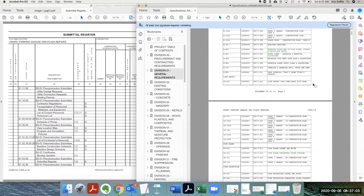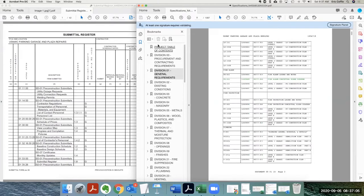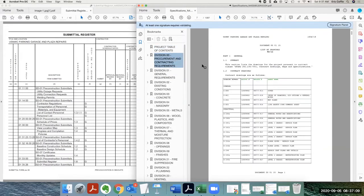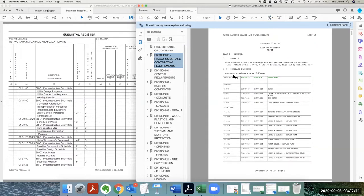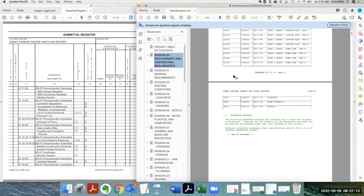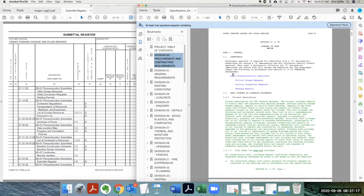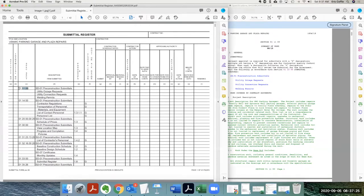Now, let's go in, and here's your table of contents. And then here it talks about contracting requirements. And somewhere in here, when we get to the first division, here you go. This is the very first section, 011100, okay? It matches up in our registry, right? 011100. Okay, and it says pre-construction submittals.